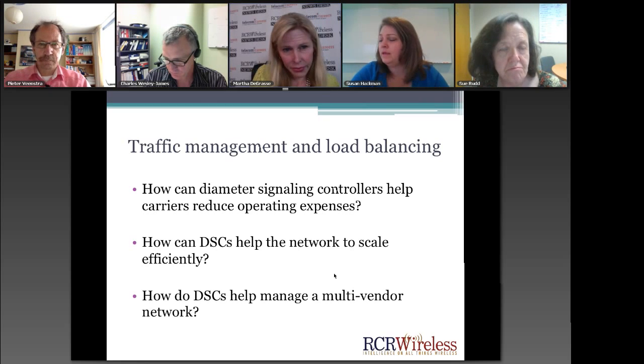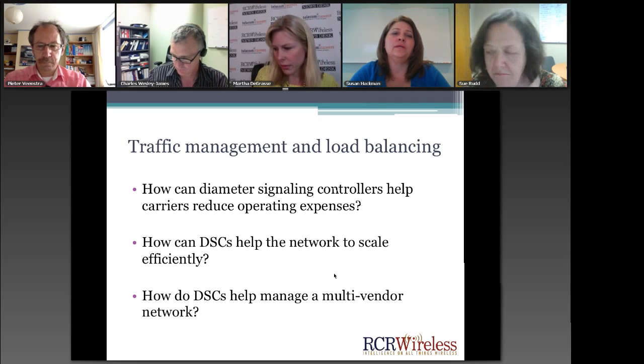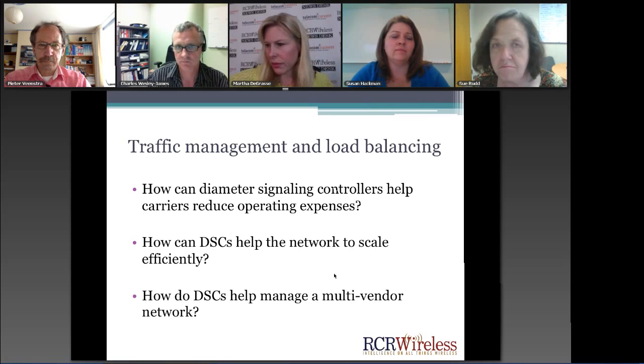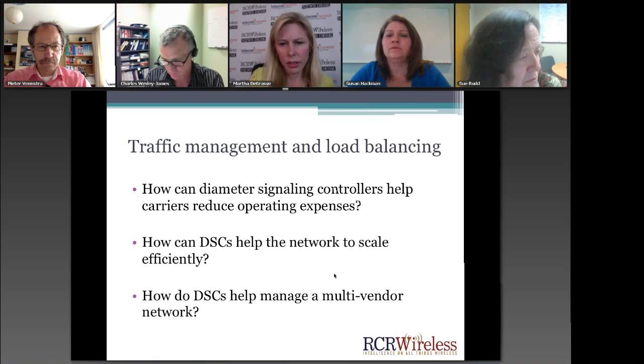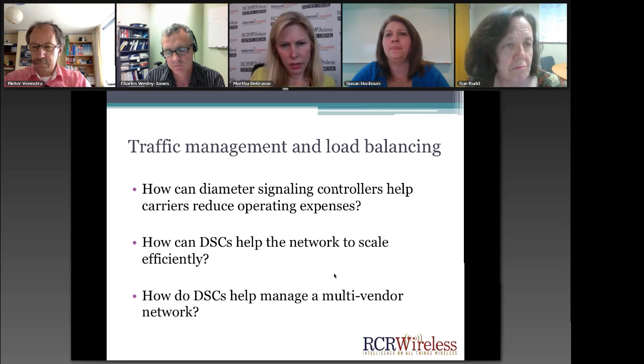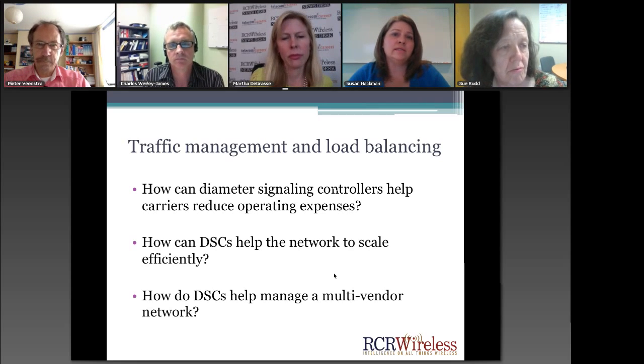Thank you, Martha. When we look at traffic management and load balancing, it's really, truly about simplifying the network. If you go back to that network diagram that Sue Rudd put up a moment ago, you can see when you're interconnecting all of the servers and clients, it gets very complicated very quickly. And without a centralized diameter routing function in the network, how would you do load balancing? How would you route around a failure?